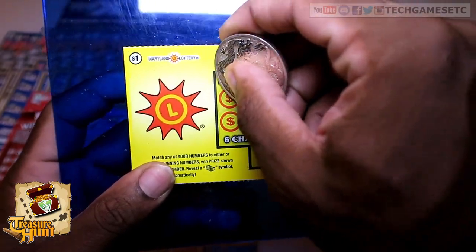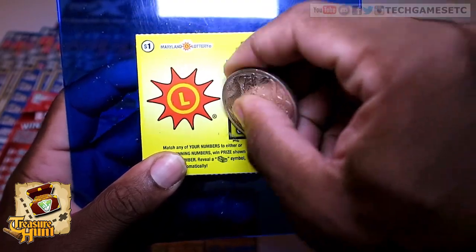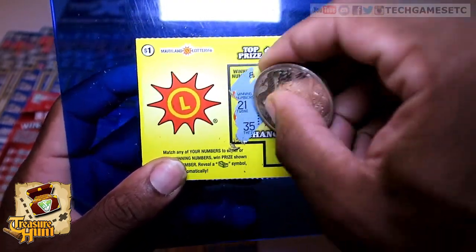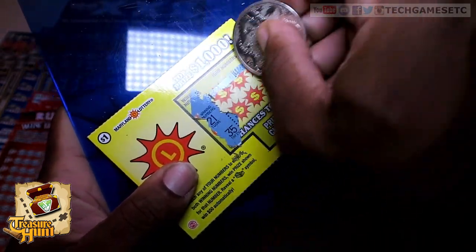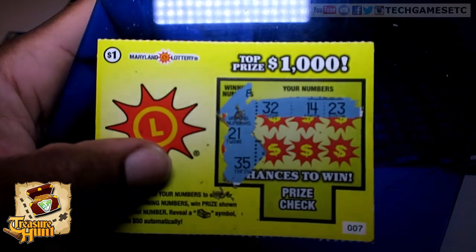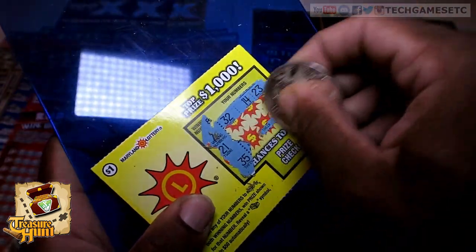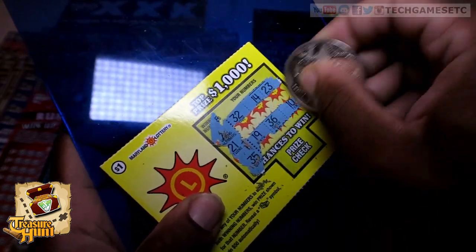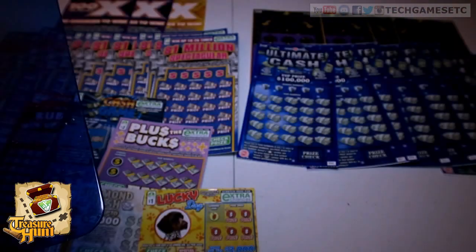The winning numbers are simple match game, 21, 35. We have three chances to win. Let's see. All right, not a winner.